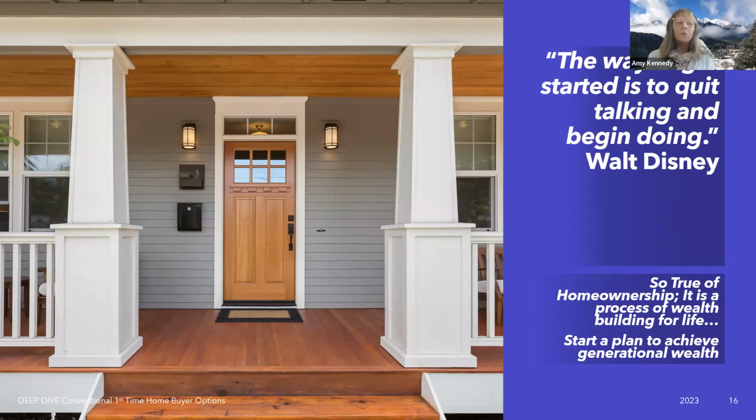Now, yes, we're also faced with very, very expensive homes to buy. We'll talk about that more on Thursday, some opportunities through land trusts and some other avenues to bring down that cost. But if you start to plan, even if it takes a year, 18 months, 2 years to buy, the really good spot to start in is that awful B word, budget.